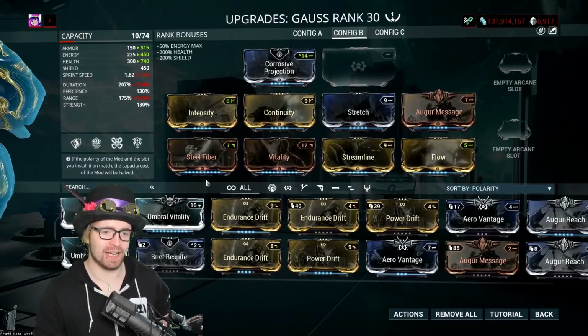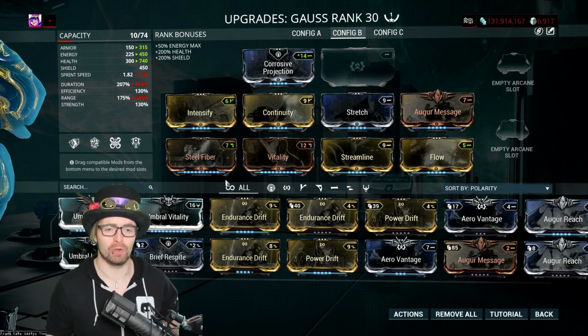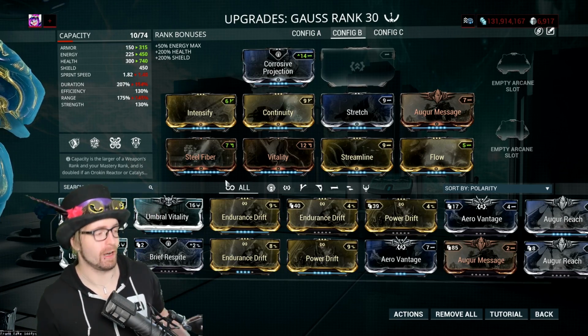And with this, I have gone for a bit more survivability because you are not as likely to have your 2 active at all given times, and having steel fiber and both vitality on there will act as a good safety net whilst you get used to this frame.